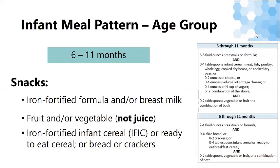There's been a major change to the snack meal pattern for infants. So required at snack, iron-fortified infant formula and or breast milk in a 2-ounce minimum portion, and a fruit or vegetable, not juice, and also either iron-fortified infant cereal or ready-to-eat cereal or bread or crackers when the infant is developmentally ready. So as you can see, cereal could be an adult cereal served at snack to an infant as long as it meets the sugar restriction.